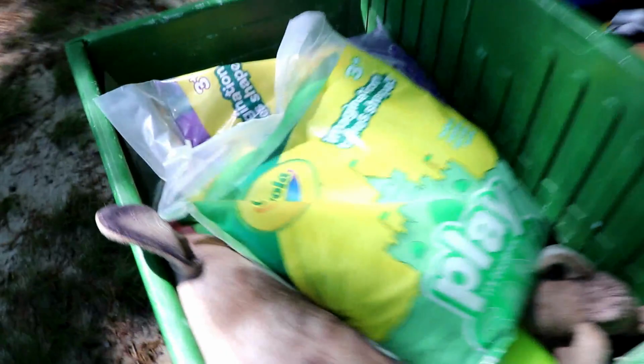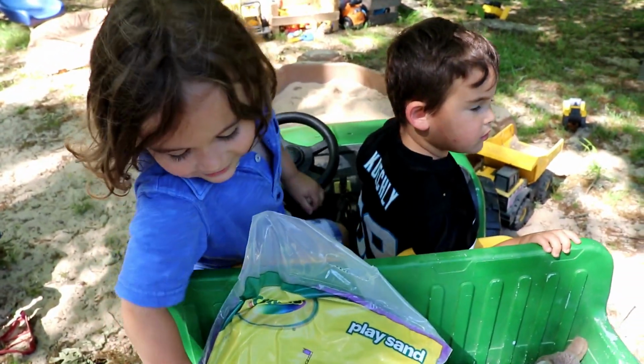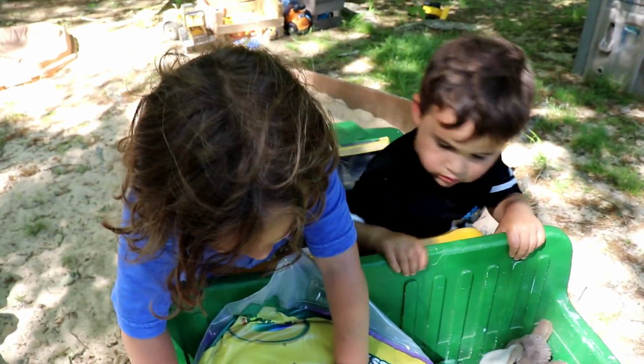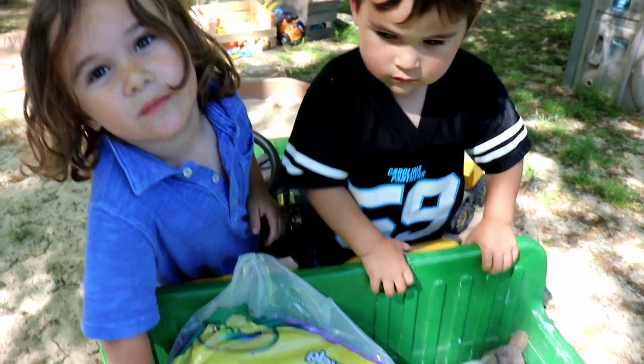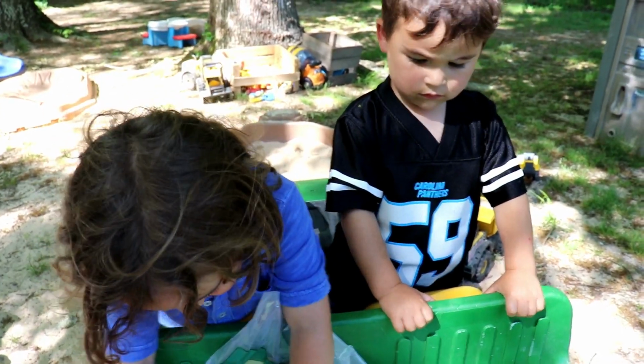All right, let's open these bad boys up. Let's do the pink, the purple. Do the purple first. All right, let's do the purple first. That's a lot of purple. Yeah, it is. It's 20 pounds worth. You think that's enough? Yes. It's 60 pounds worth of sand. No, I want both of them. Well, we're gonna put all three. How about that? Okay, let's get the purple. All right, let's do it.